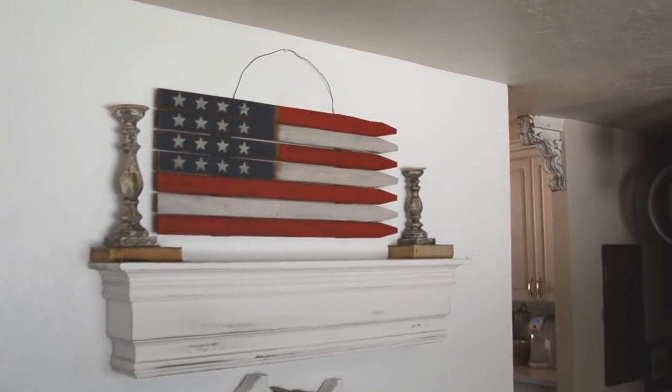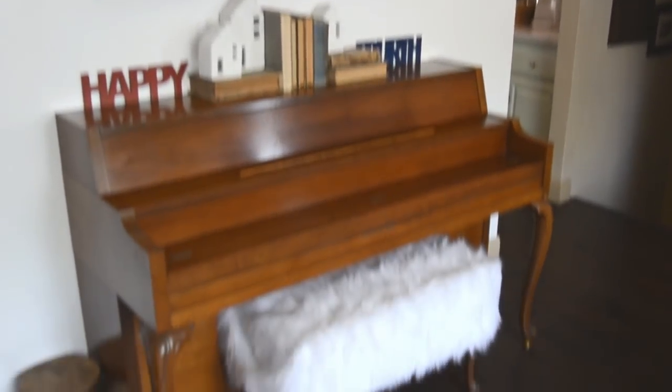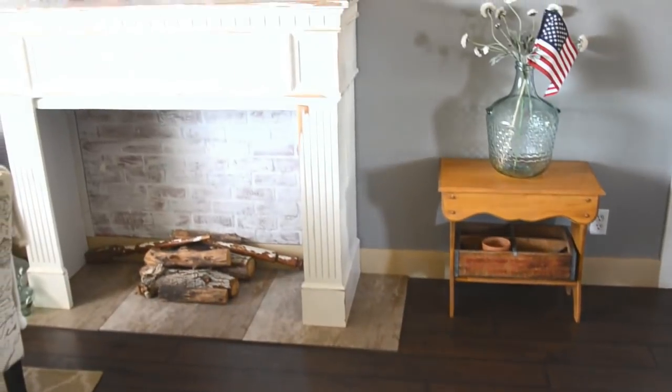The cute wood picket fence flag I got at a thrift store, and the red on it before was really like a deep burgundy wine red, so I went over it with a brighter red. The happy fourth words are from the Bullseye's Playground a few years ago, and those white clay houses are from Taipan Trading a few years ago as well.